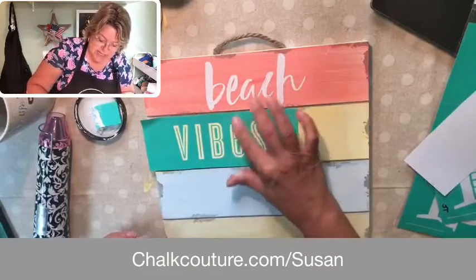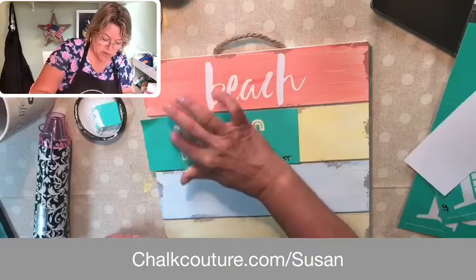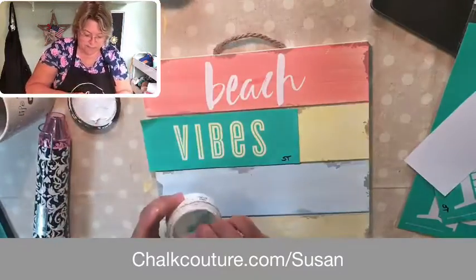So again, I'm rubbing this down just along the areas where I'm going to be chalking. And I'm going to go back in with that white again.